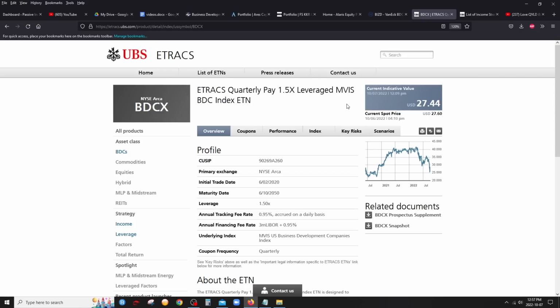They do have an expiry date, however, a maturity date. And this is actually in a long time. It's like in 30 years, or in 2050. So there you have it, guys.